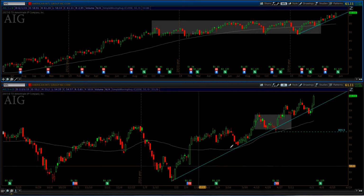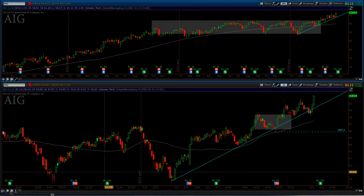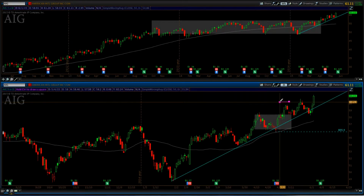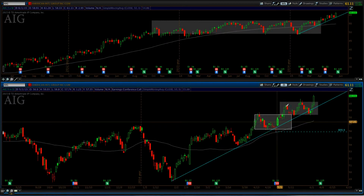So we identified a potential area for a long setup in AIG, again with a breakout here on the 7th. But if you missed that one, not to worry, because it's now setting up once again. This is the beauty of this trend following system. You don't have to get in at the bottom, and you're not going to get in at the top. You're just going to get in at some point when your criteria meet each other. So here was one setup, now here's another.